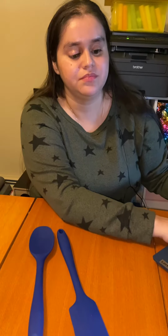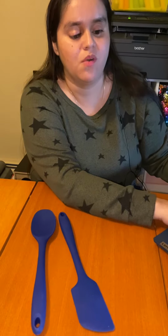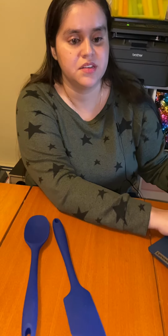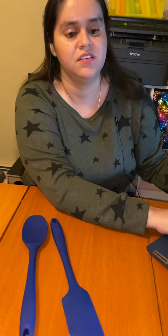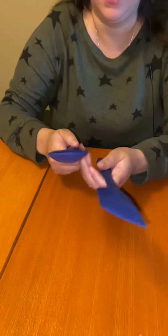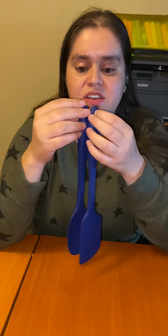Let's see. So apparently if hard water deposits dull your silicone, you can brighten them with a quick baking soda or vinegar soak. That's cool. They're heat safe, dishwasher safe. And yeah, they feel really nice. They're like pretty solid in your hands. What color are they? They're blue. They're blue. And they've got little hanging things if that's what you do in your kitchen.